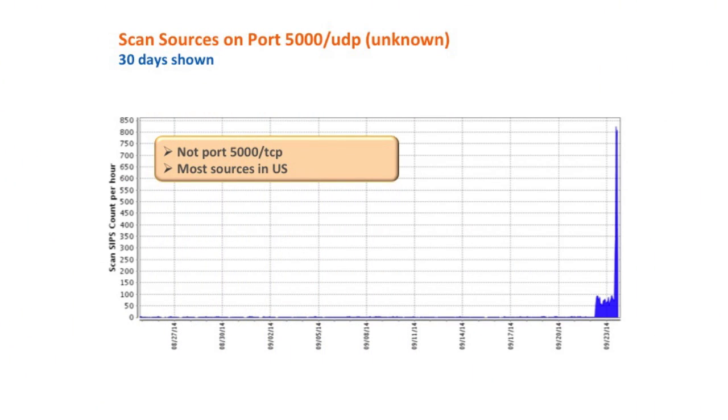So, next item here is scan sources on port 5000 UDP. We don't really have a known application that's associated with this port. There certainly are applications that are associated with it, but we're not sure what is actually being looked for in this particular case. We're looking at the last 30 days of activity, but this is activity that just started a day or so ago. I want to make a clear distinction.